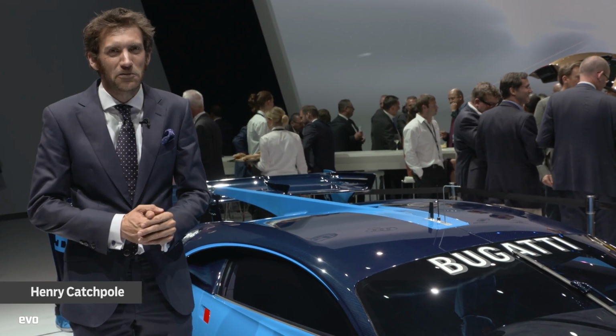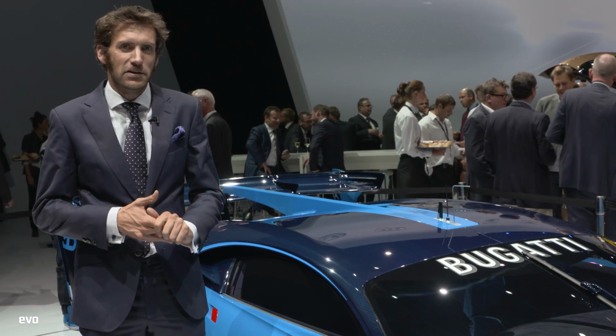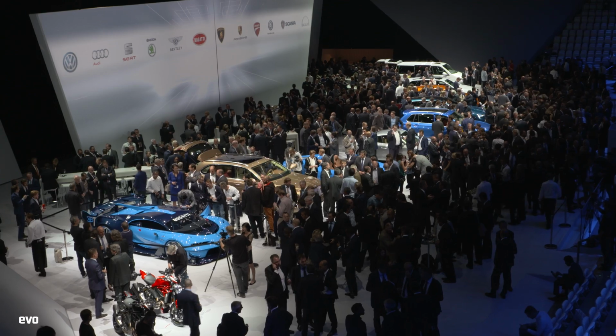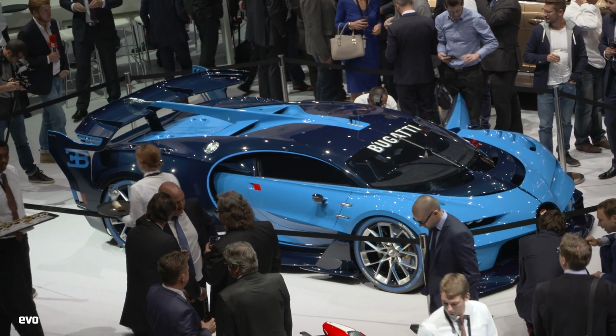Hello and welcome to the Frankfurt Motor Show 2015. We are at the VW Group evening, and as you can see it's rather busy down here, but one of the stars of the show is this. It's the Bugatti Vision Gran Turismo concept.